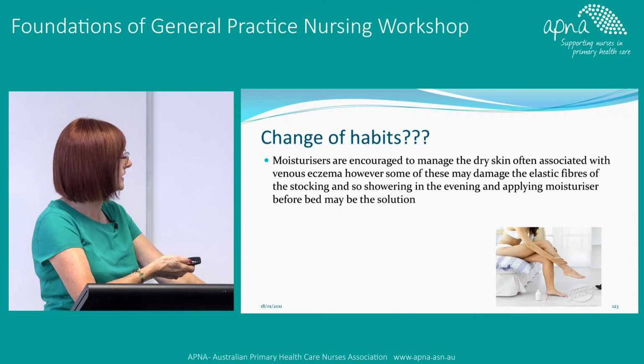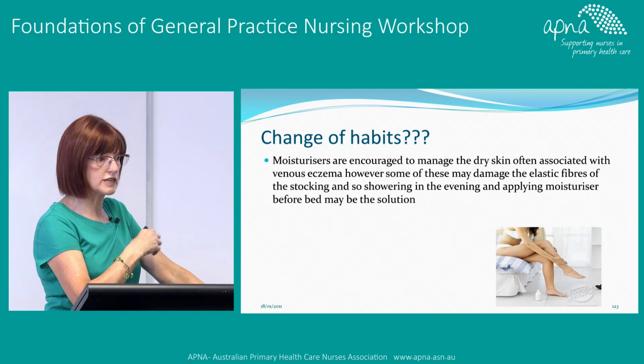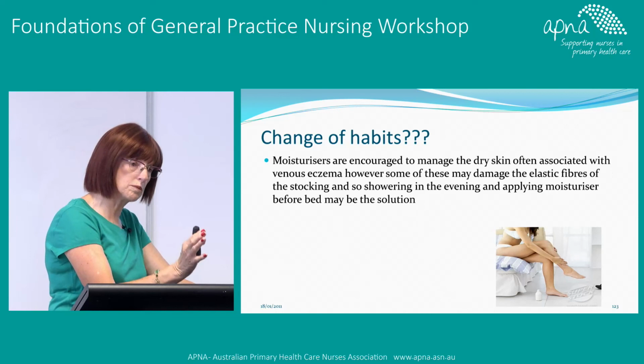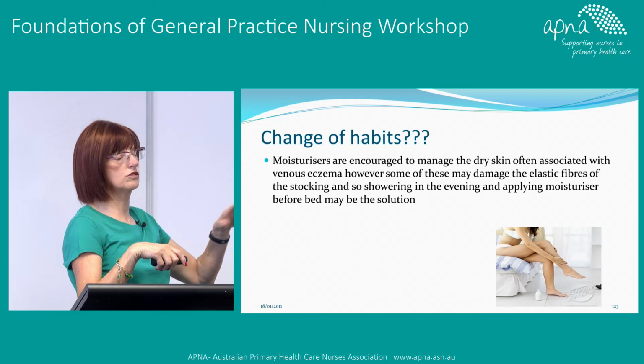I encourage them to shower at night, dermise their leg at night. In the morning, get up, put a light moisturiser on and then put their compression garment. If you put dermise or any paraffin-containing moisturizer on and then the socks straight on top, it eats the lycra in the socks and they won't last as long. And that is written on the instructions in the box. So I get them to change their habits and I say, look, you'll sleep better at night because you're like a baby now, and everybody sleeps better after a bath.